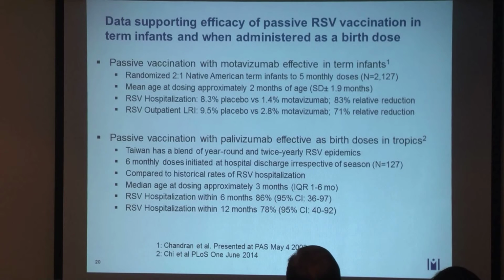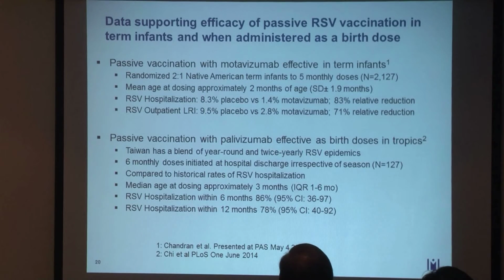We also know from experience in Taiwan that giving it in birth doses where transmission is variable works as well. Taiwan has a blend of year-round transmission and twice yearly RSV epidemics. In this study, they gave 6 monthly doses when the babies were discharged from the hospital. These were all preterm infants. And they compared the rates to historical RSV hospitalization rates. What they saw was that for the first 6 months, there was an 86% reduction in hospitalizations, irrespective of seasonality of RSV. And for the first 12 months, they saw a 78% reduction. So taken together, this gives us multiple lines of evidence that using a passive vaccine in these term infants will save hospitalizations as well as prevent serious disease.